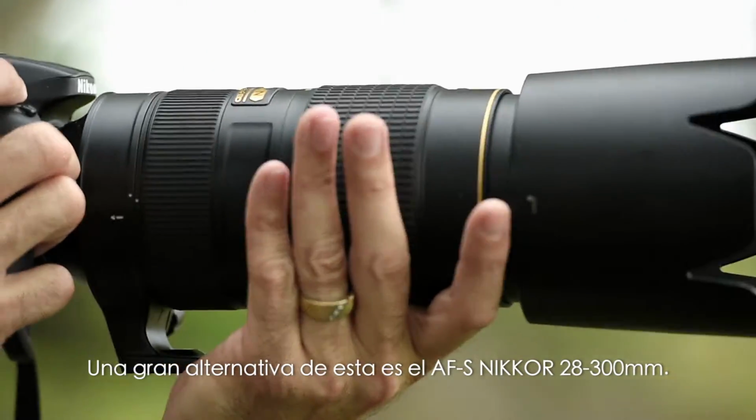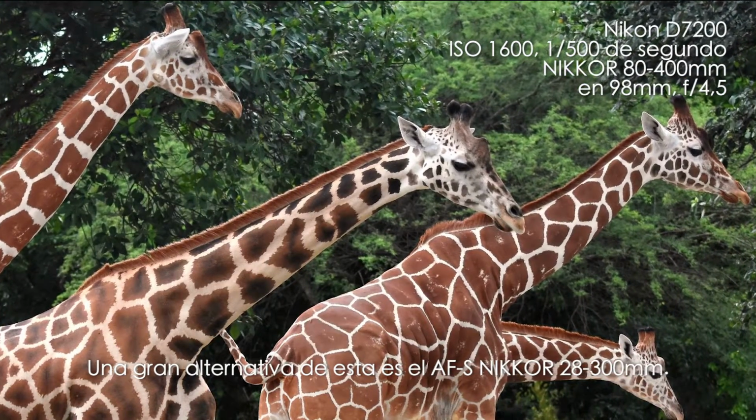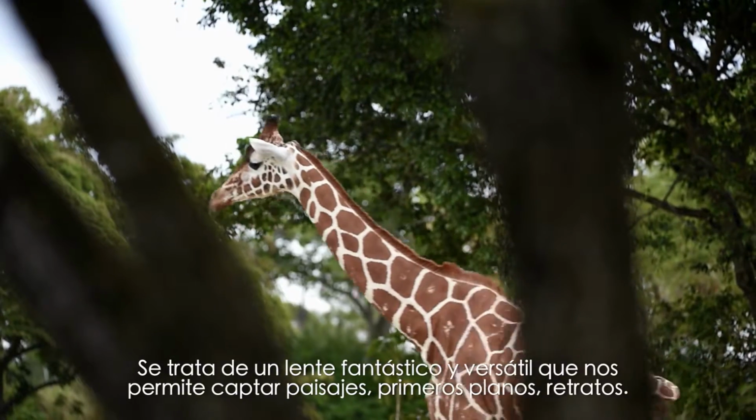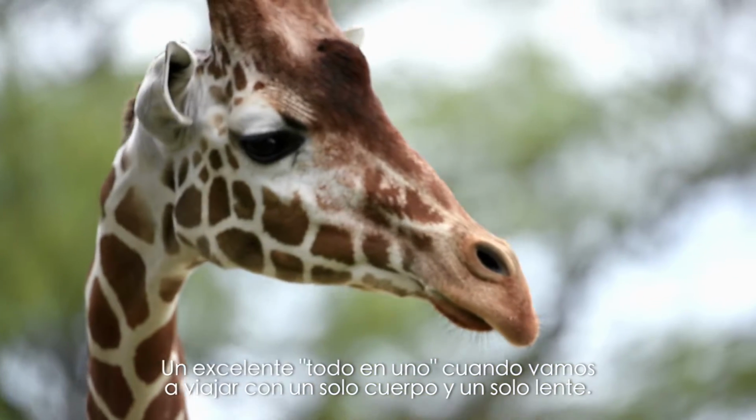As a great alternative to the 80-400 millimeter, there's the AFS Nikkor 28-300. This is a fantastic, versatile lens that enables you to get landscapes, close-ups, portraits. It's the great all-in-one if you're going to travel with one body and one lens.